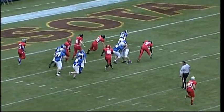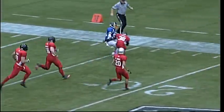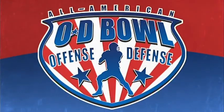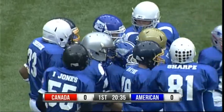Gets the handoff, go to the left side. Stiff arm one man. Gets past another out of a spin move as he's finally pushed out of bounds by Connor Warnock. And a fresh set of downs for the U.S.